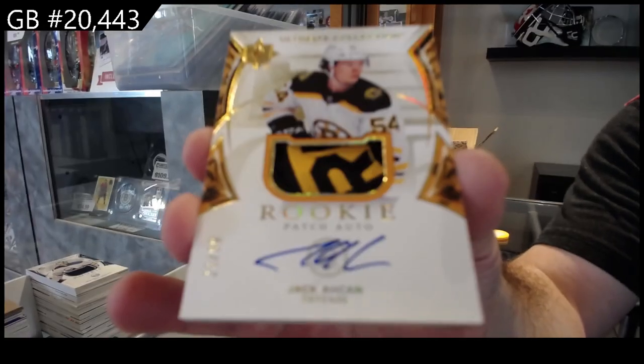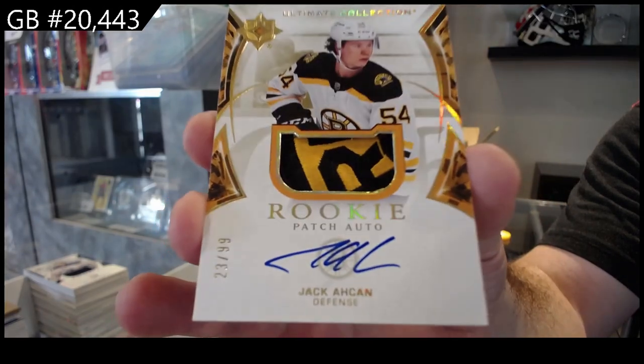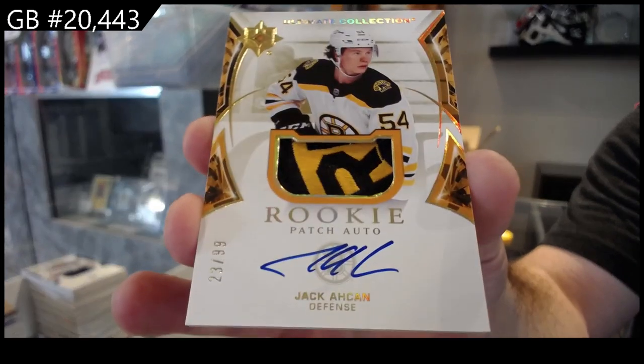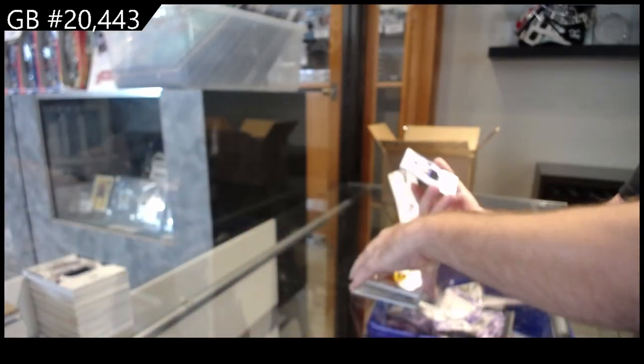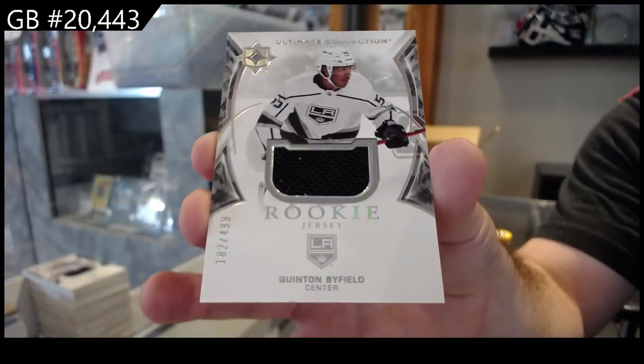Look at the patch on that. Aiken. That's pretty. And we've got a Byfield 499 rookie jersey, LA.